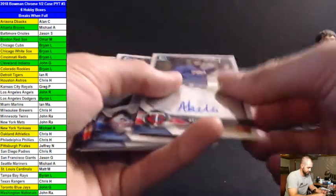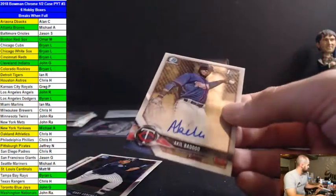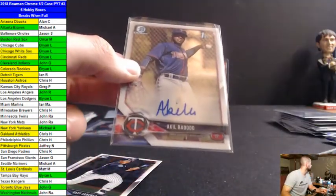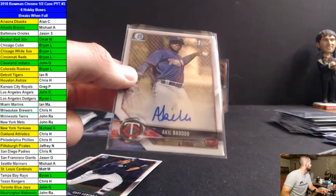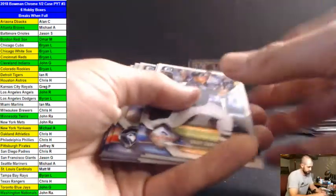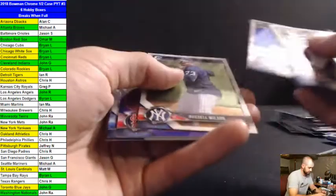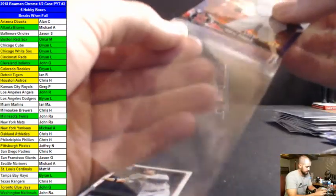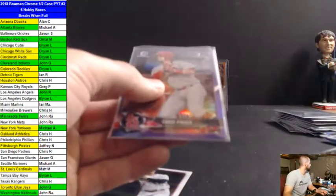For the Twins. Akil Badu? For the Twins. Who has the Twins? John. Genre. You might be able to get a little bit more color in here. Chase Pinder. Binder? Pinder. For the Cardinals, number 250.